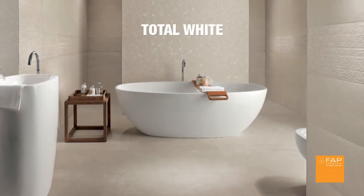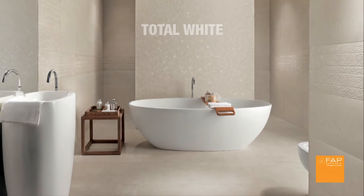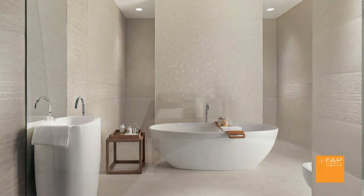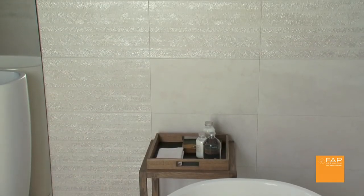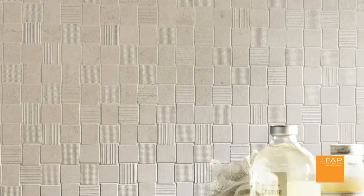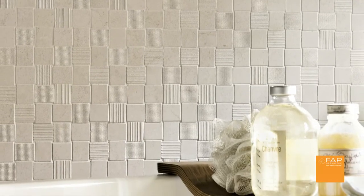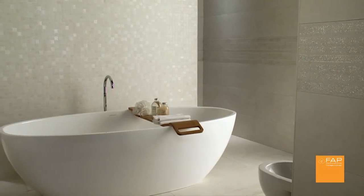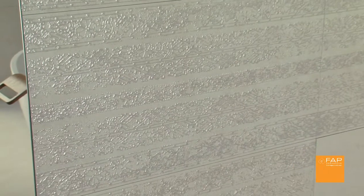It takes all FAP's experience to give character and personality to white, the most difficult color to create. Mosaics and relief decorations give a distinctive original touch to laying, maintaining a strictly uniform color. The memory decoration is characterized by a sophisticated tone-on-tone raised texture.